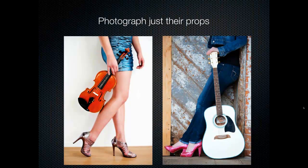Again, photograph just their props, not only just the faces, but photograph just their props. I had both of these seniors order these pictures in a 16x20 next to a picture of them. So don't be afraid to just kind of photograph that.